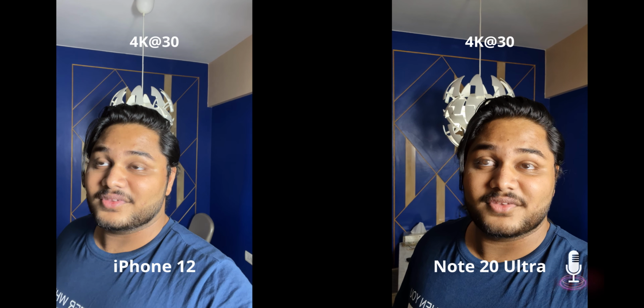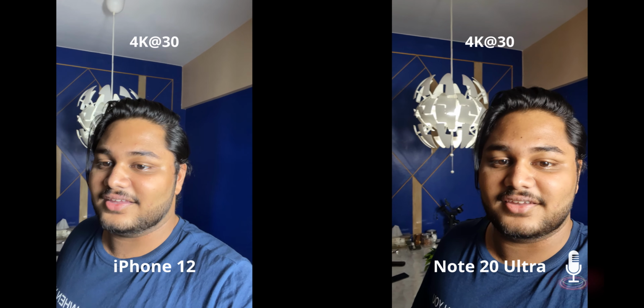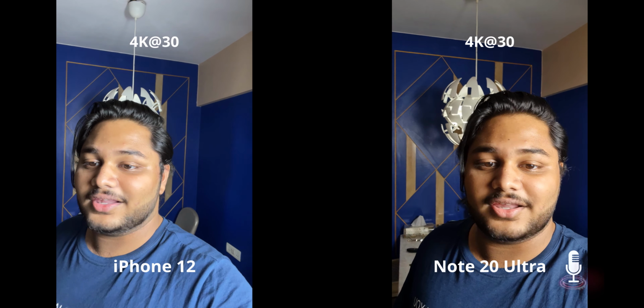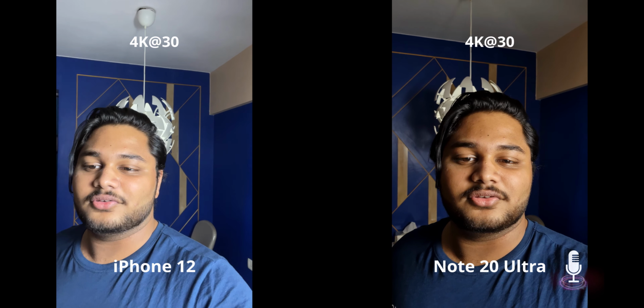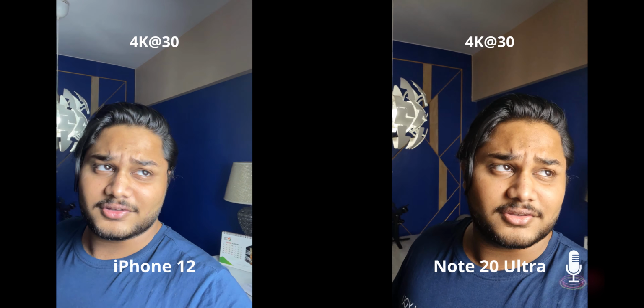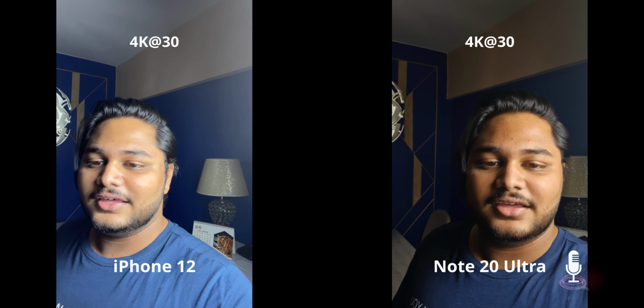We're also using a studio light back there, and basically we're in some of the most ideal lighting conditions that we can get. Let's see how it goes. I'll let you guys know about my thoughts on color and dynamic range and all that. I'm getting closer to the studio light, and you can see I think either of these phones might end up blowing out or underexposing a little. We'll see. And there we go, 4K 60 on both of these.